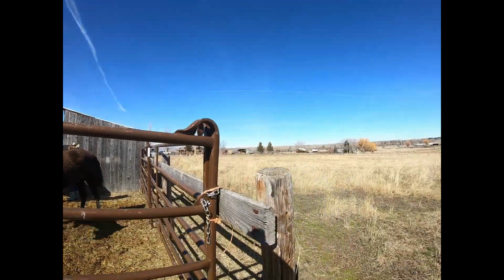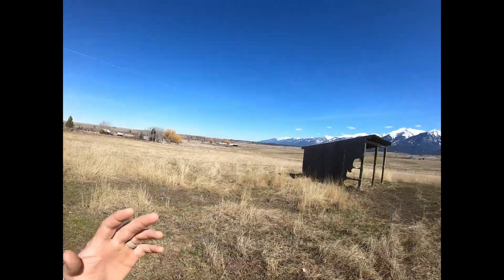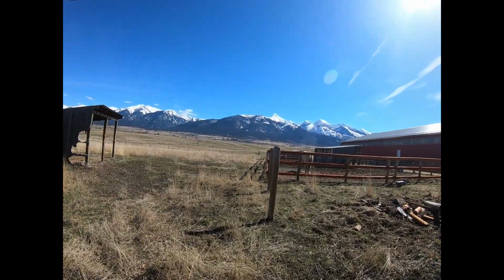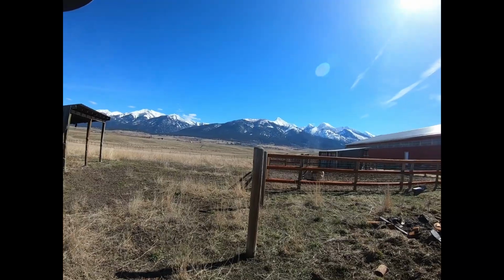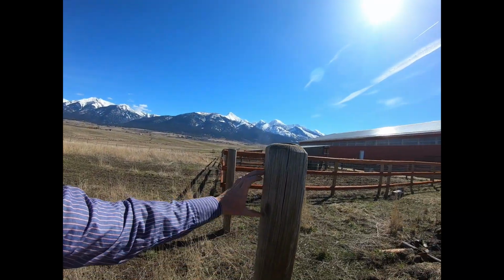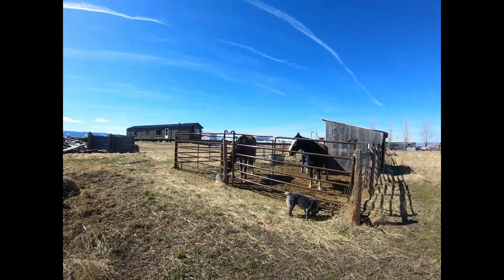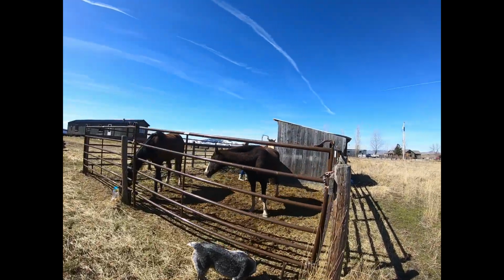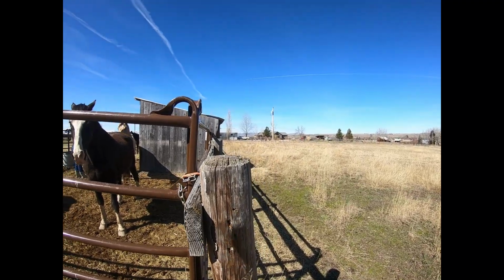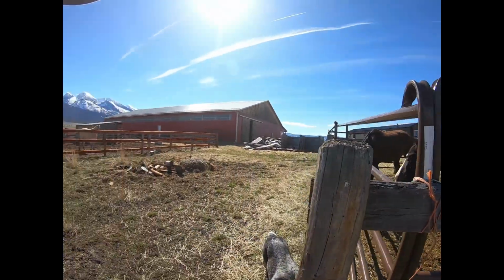So what we're going to do is, along this section here, all the way down to the end of these pins, we're going to be putting the horse fence up four foot tall, and then we're going to finish with a split rail bumper rail that runs along the top, almost like what this old one is. We're going to be putting a bumper rail on, and it helps them if they run into the horse fence.